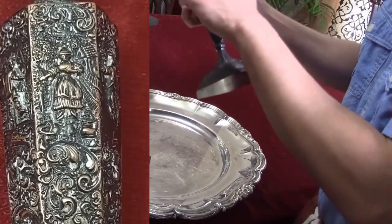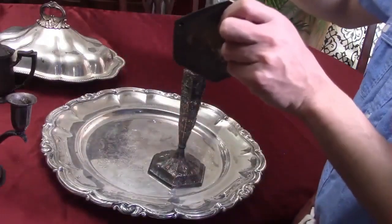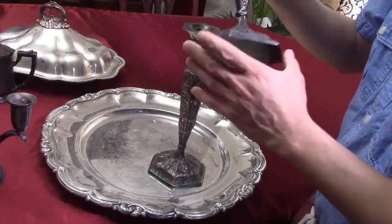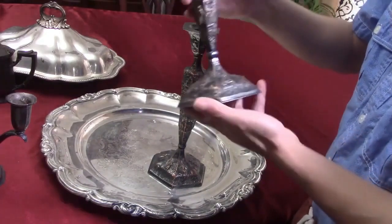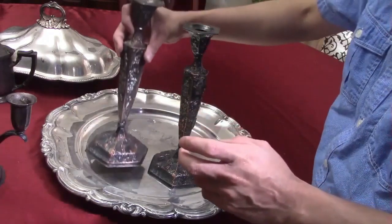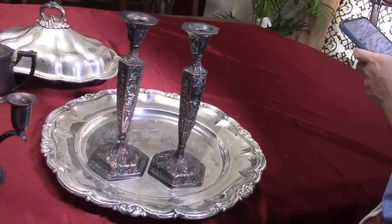And you can see how all these parts that were raised ended up losing the silver. That's really common with this company. Because it was raised, the silver would wear off a lot easier if you're holding it or if you're trying to polish it up. They're really interesting and kind of valuable. So definitely going to be able to profit off this box just from these pieces alone. I would say the prices don't seem to be that high, but I could easily see $30 to $50 each.